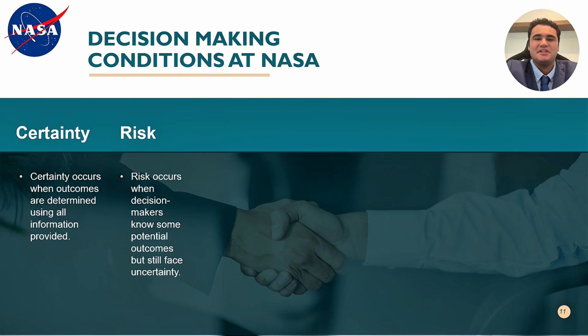Risk occurs when decision makers know some potential outcomes but still face uncertainty. When examining the Columbia disaster in 2003, NASA knew that the foam insulation might become detached and damage the shuttle's thermal tiles. Despite this known risk, they decided to launch, making it a calculated risk. This decision demonstrates a critical flaw in risk assessment. The outcome of accepting these risks were deemed too low to be significant in the decision-making process. This approach would prove to be a fatal mistake.